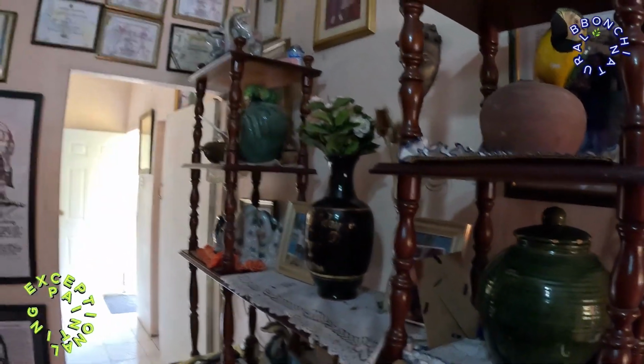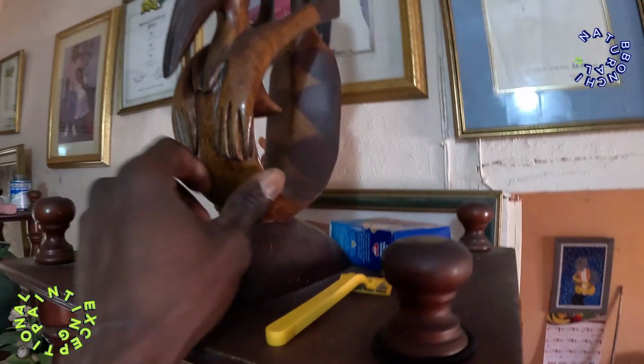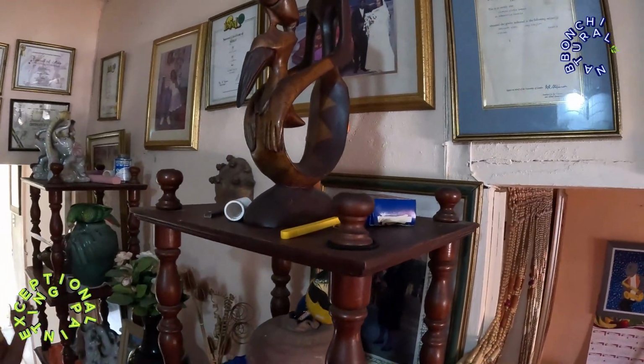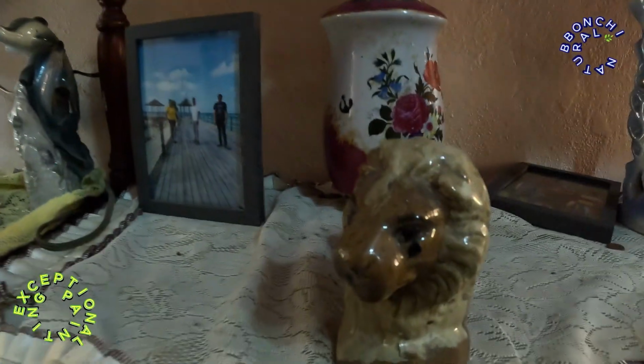I love watching the plants and our daughter. I bought this one. Someone from Haiti made this, and we bought it when we went to Barbados. Somebody actually wants to buy it from us. In fact, we sold one already, and we have several.